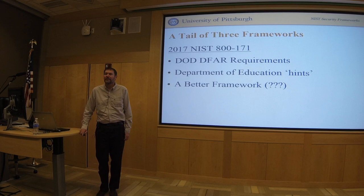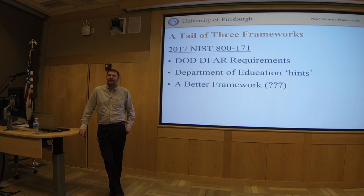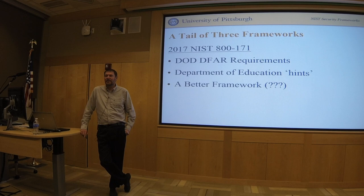Okay, so in 2017, we started looking at the 800-171. We were definitely seeing a lot more contracts for the Department of Defense coming in. They actually adopted it. Pretty much every Department of Defense contract is going to have 800-171 requirements in it. They were the first federal agency to adopt this, and we expect other agencies to start following it. So we thought, because we were seeing all those in our DoD contracts, and the indications from the Department of Education that they wanted institutions to start following it.